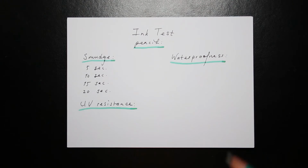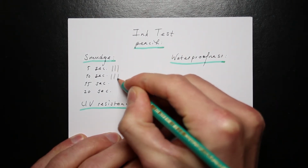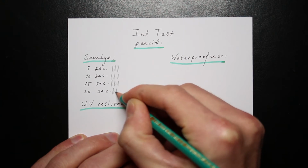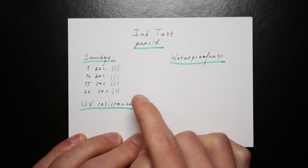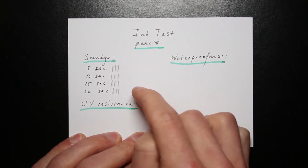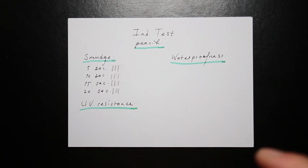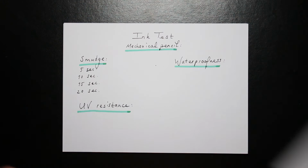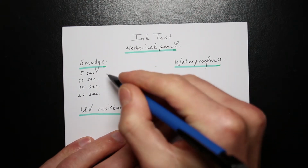We're testing the ink quality by doing a smudge test. So I just jot down these stripes and then try and smudge them after 5, 10, 15, 20 seconds. And first I used a very scientific apparatus for this, but then I thought, what the heck, it's gonna be my hand and fingers anyway, so might as well use that.